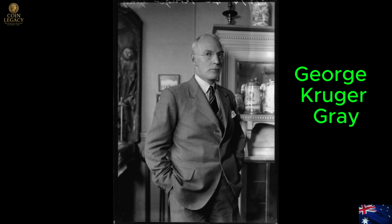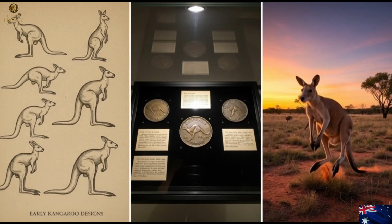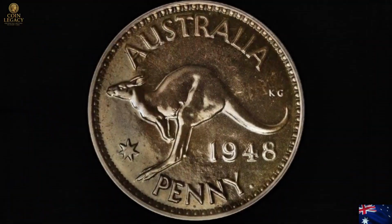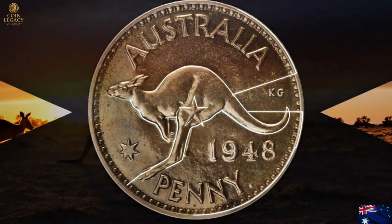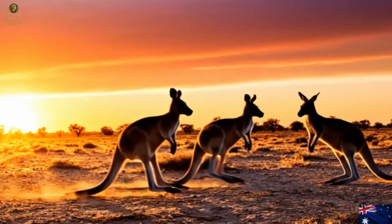The artist who, in the 1930s, replaced the old wheatsheaf penny with a creature that could belong nowhere else on Earth. The kangaroo had appeared on Australian coins before. But here it became the star. A lively, modern emblem of movement, distance, and wild space. This was the Australia that people wanted to believe in. Vast, energetic, unafraid to leap into the future.